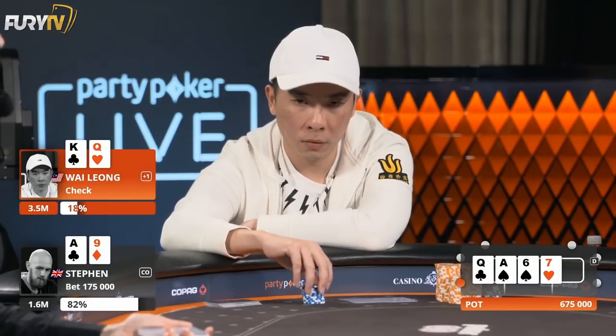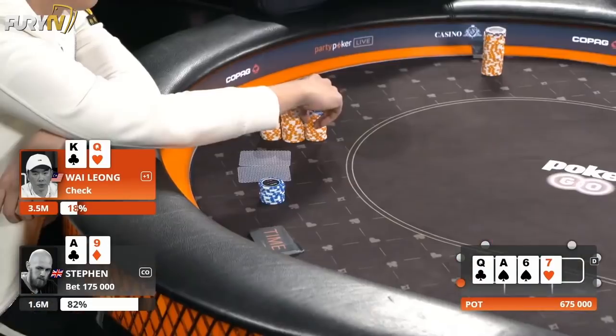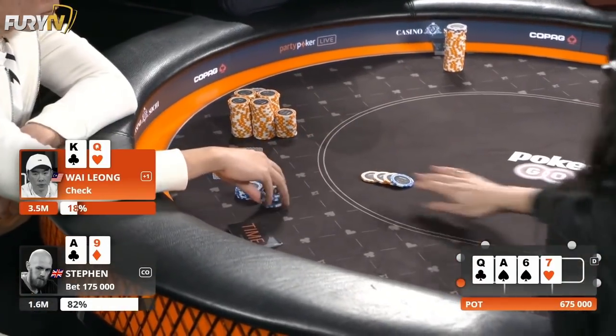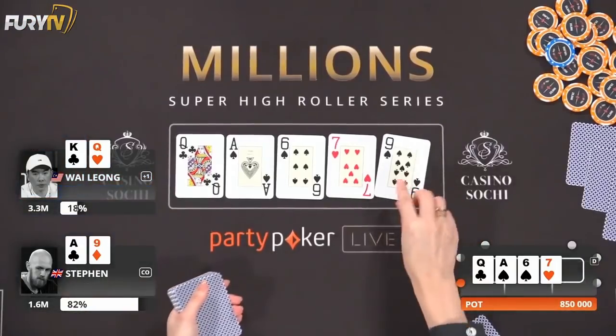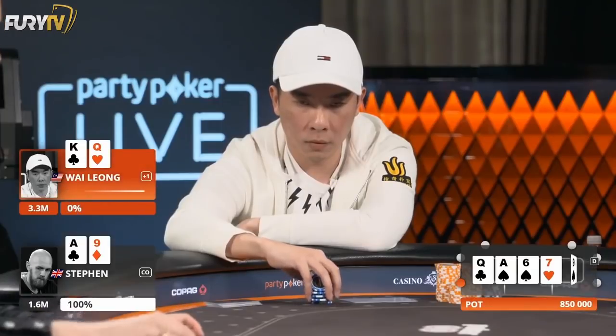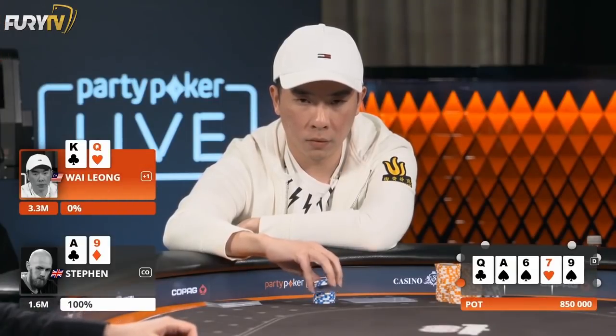And now king queen is also just kind of no man's land. Multi-way, it's kind of hard to be playing here. And it's almost like Wei Leong Chan coming along with the king queen has allowed Stevie to make ace-10 fold. But look at this, he's not done just yet. He does make another call. So Stevie's made the better hand fold and the weaker hand call. That's why he's the GOAT, right?